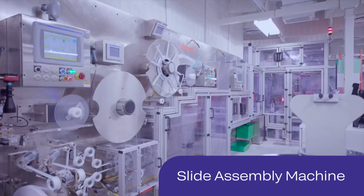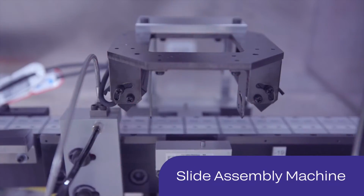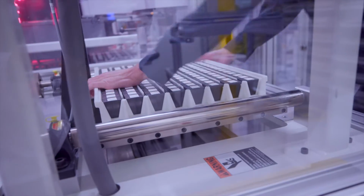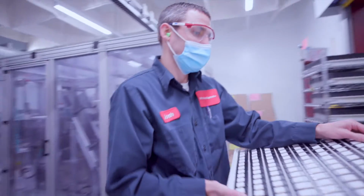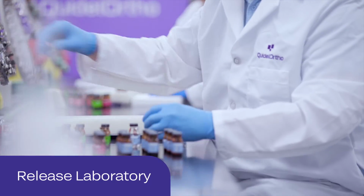Our high-speed slide assembly machines can produce a massive 950 slides per minute. The verified slides are stacked into plastic cartridges and sent to the release laboratory for testing. This year, we're going to be producing over 3 billion slides, and it's growing.